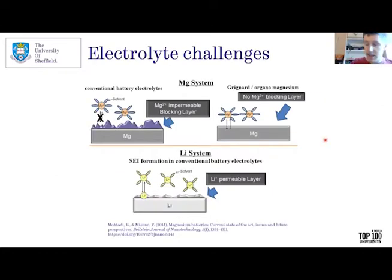Along with that, you have electrolyte problems. With a magnesium anode and the wrong kind of electrolyte, the electrolyte breaks down on the anode and creates an impermeable passivation layer, which the magnesium ions cannot penetrate, and that basically ruins the battery. There are some electrolytes that don't cause this, but there are so many other properties in the electrolyte to look at, which reduces your electrolyte availability. In lithium systems, you have your SEI formation, which has its own problems, but the lithium ions can go through it. So this isn't a problem that's been solved as much for lithium batteries, because there's less of a need.